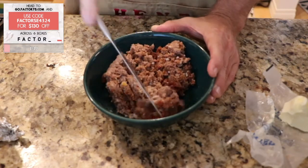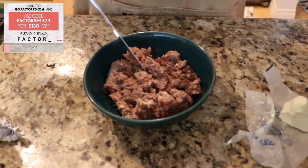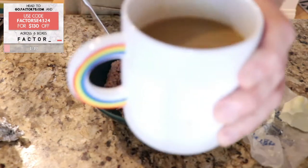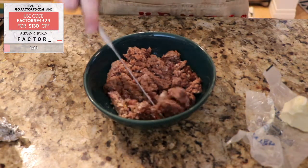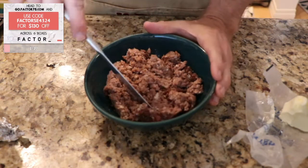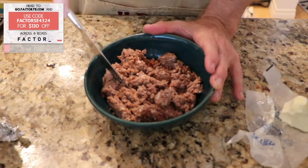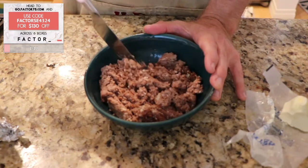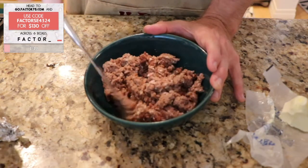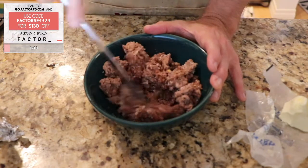So if you're just joining us today, we're making fat bombs. We've already made fat bomb coffee, which is basically coffee with massive amounts of butter in it. This is for people who are on a specific diet where they want to include a lot of fat in their diet and no carbohydrates or protein. Although this is going to be protein here, so we'll find out how that works.